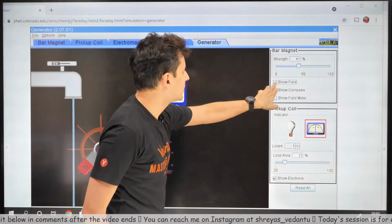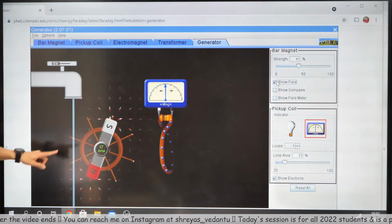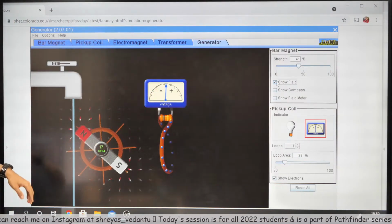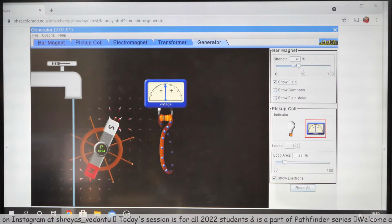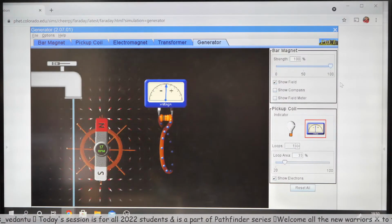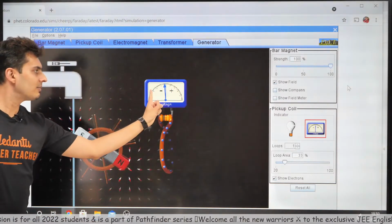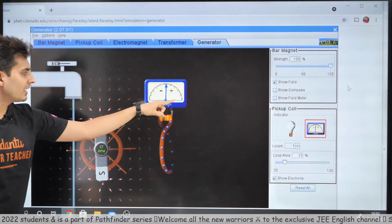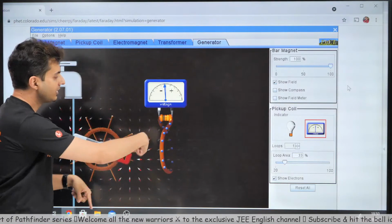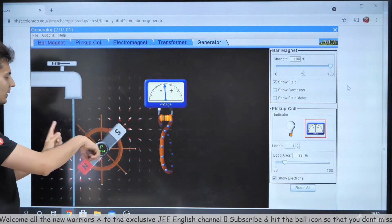Let me just see if I can show the field. Let me click it over here. So this is the magnetic field. You can see this is changing, but not so much. So let me increase the strength of the magnet. Now you can see that this arrow mark is shifting left and right, because the magnetic field is strong. The magnetic field once goes here, once goes here. So there is alternating current. Current goes once like that, once like this for every rotation.